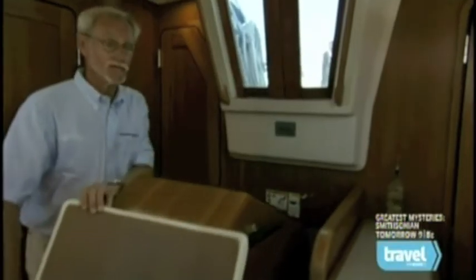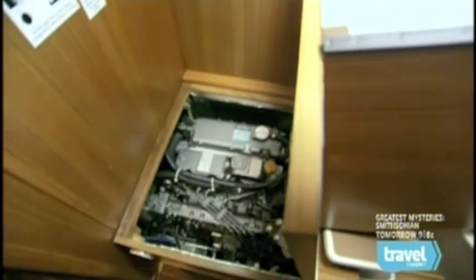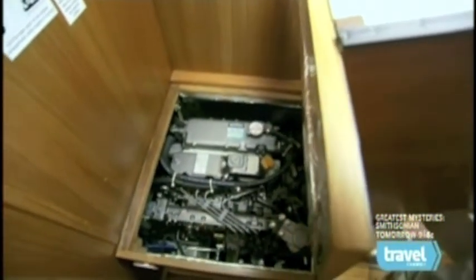And behind the companionway stairs is access to the engine. This is where you do your daily fluid checks. You have access to the dipstick and the coolant.